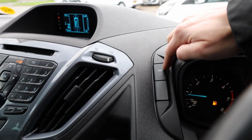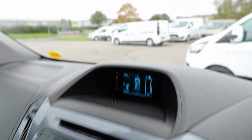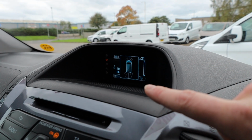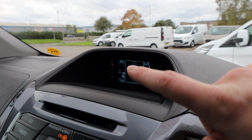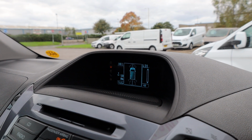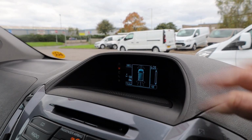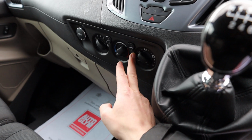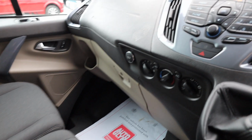We've also got a heated windscreen as well, and if we look up here on the screen in the middle, you can see that you've got the full parking sensor display there. If you look in the very top left of that little screen, you'll see where it says DAB1, and that means you've actually got DAB radio in this van as well. Just down here you've got air conditioning, a crucial bit of spec on the Limited, and a 12-volt socket there also.